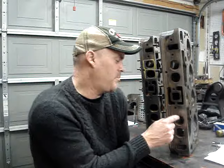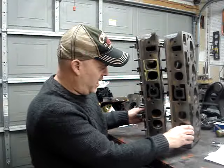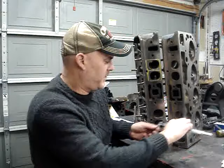It's actually a really good head for an off-road rig if you want to do some rock crawling and so forth and you want lots of torque. This has a really small port. This is called the peanut port head, and we'll try to put these as close together as we can here so you can see the contrast. We got quite a difference in size here.